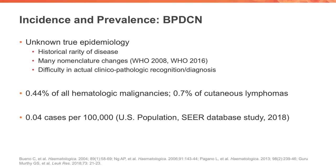Just how rare is BPDCN? Well, it makes up only 0.44% of all heme malignancies and less than 1% of all cutaneous lymphomas. A recent SEER database analysis that we conducted showed that an incidence of 0.04 cases per 100,000 is probably a good estimate in the United States.